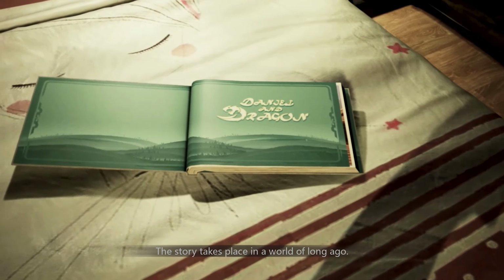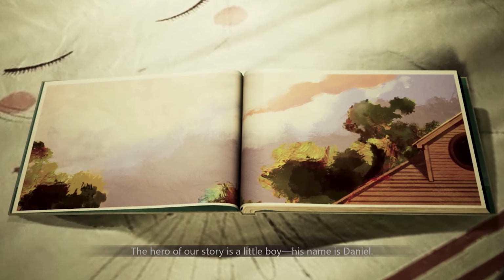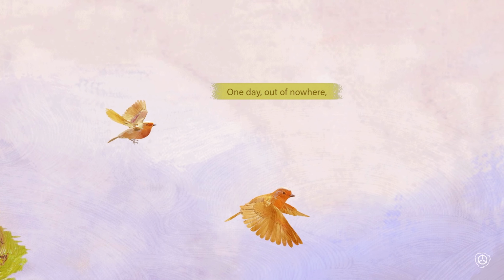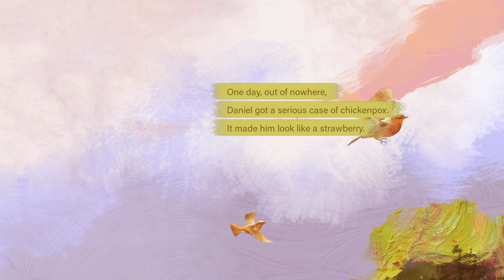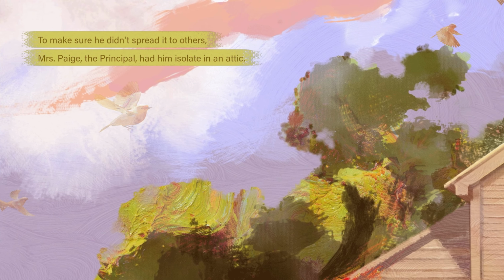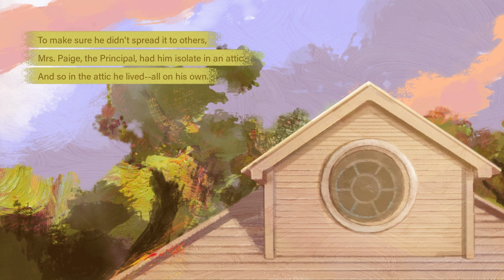The story takes place in a world of long ago. The hero of our story is a little boy. His name is Daniel. One day, out of nowhere, Daniel got a serious case of chickenpox. It made him look like a strawberry. To make sure he didn't spread it to others, Mrs. Page, the principal, had him isolate in an attic. And so, in the attic he lived, all on his own.